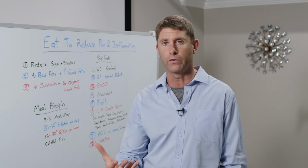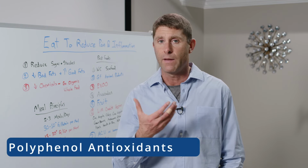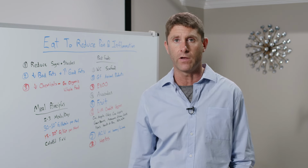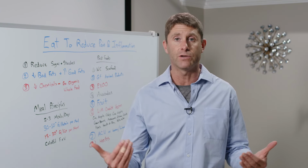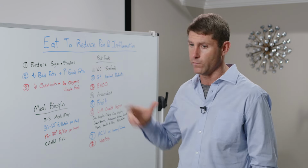And so make sure you get your protein, healthy fats under control, then fill it with colorful fruits and vegetables. All the different colors of fruits and vegetables have different polyphenol antioxidants that provide a wide range of health benefits, really support our gut microbiome, our immune system, and provide nutrients that we need for healthy skin, healthy brain, healthy hair, and really just the energy we need to thrive in life. So that's what we want to be focusing on now. Let's talk about the best foods.